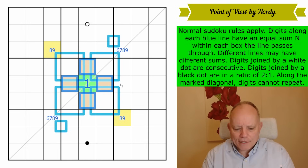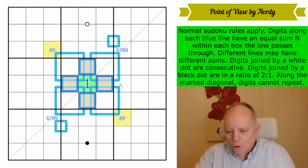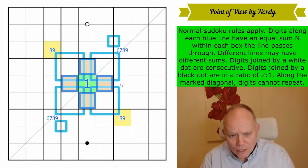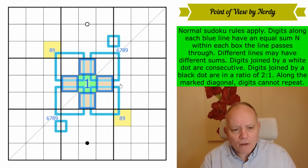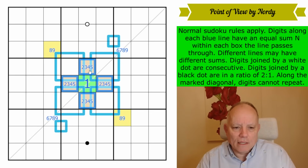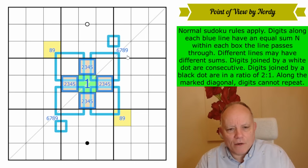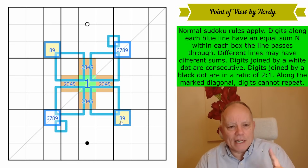So if you had not the minimum set of numbers, if you had 2, 3, 4, 6 instead of 2, 3, 4, 5, that would add 2. So we can't have that. We must have the minima in the orange cells. So they are 2, 3, 4, 5. And now orange and green, as regards these cells, do add up to exactly 32.